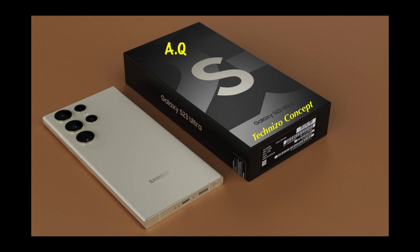Storage-wise, it seems like the S23 Ultra will start at 256 gigabytes and go all the way up to 1 terabyte. I'm not sure why anybody would need 1 terabyte of storage on a smartphone, but that's really up to the consumer and the individual.